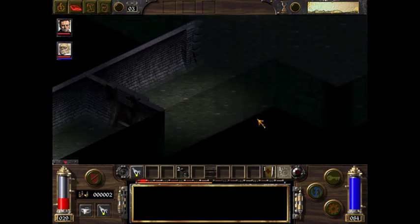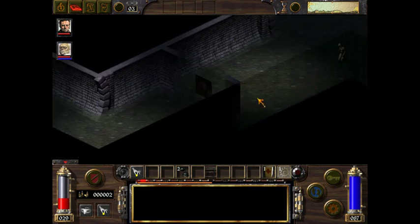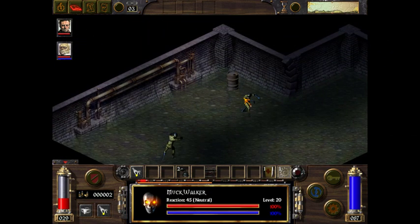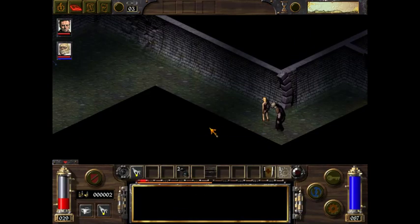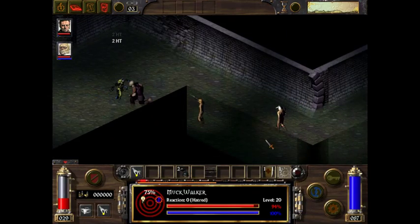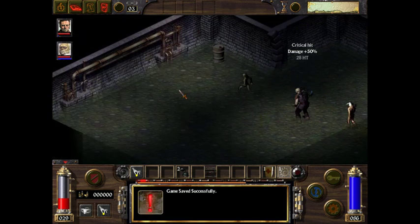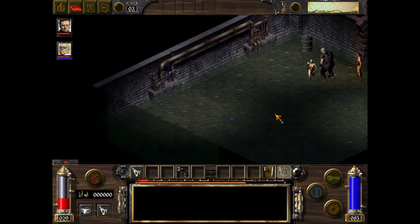Yeah, look, that should be an exit. Should be an exit, but it's not. Huh. And I'm out of ammo. And nothing else I need in there.